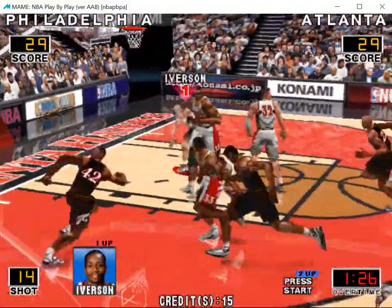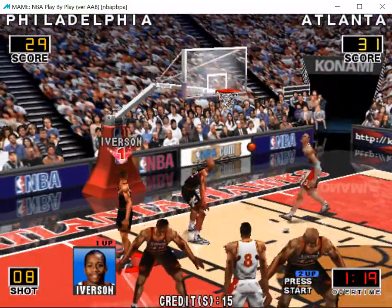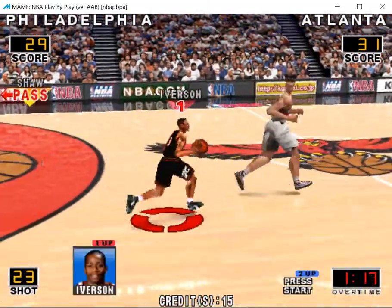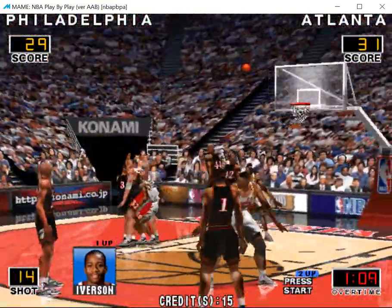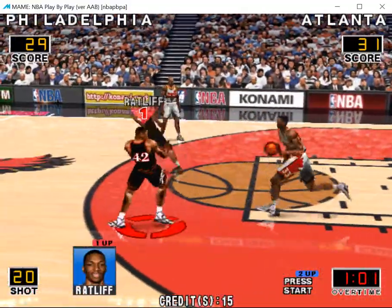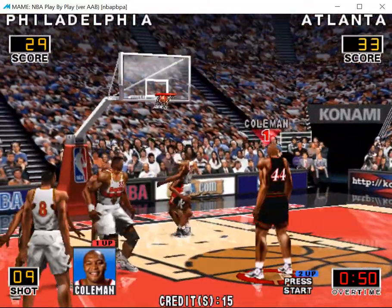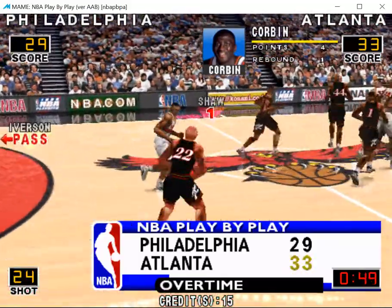Corbin, from Smith. Here comes Leighton, and Lambs. Hawks lead by two. Iverson fires it up. Bourbon with the rebound. One minute left in the game. Leighton inside puts up the shot. Good shot underneath. Hawks lead by four.